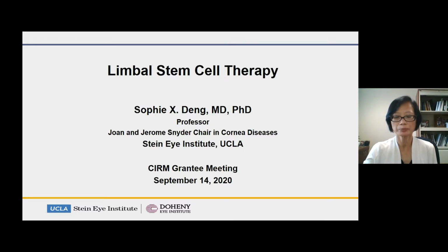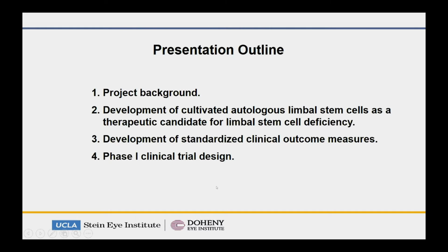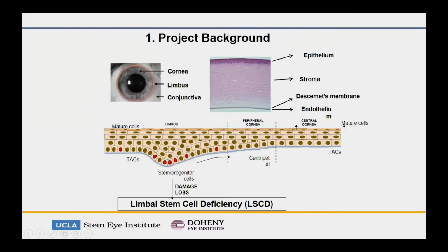stem cell therapy. My presentation will be divided into 4 parts: background, then development of the therapeutic candidate, followed by development of the outcome measure, and finally, the phase 1 clinical trial design.